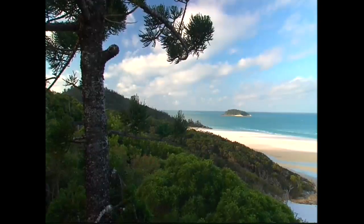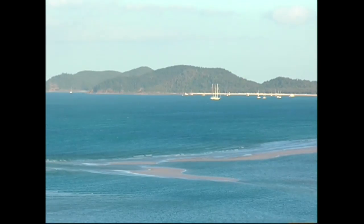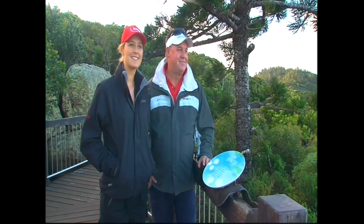And this would have to be the Whitsundays' most photographed location. Hill Inlet here with Whitehaven Beach in the background. What a view. It's just stunning. Beautiful, isn't it?